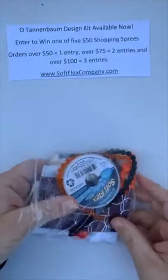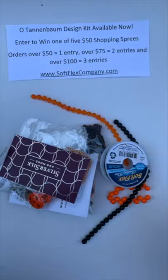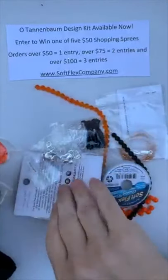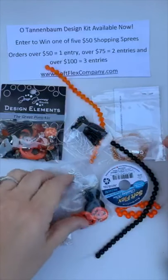Oh, Susie says she's drinking her coffee. That sounds nice too, Susie. This morning I went to Hazel's Halloween party at preschool. It was so adorable. I'll try to post a picture of the girls in their Halloween costumes when I get a chance. But it was so stinking cute, you guys. I mean, really. You want to tear up. It's so cute.